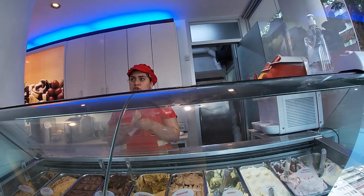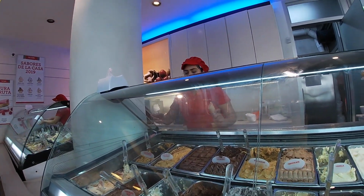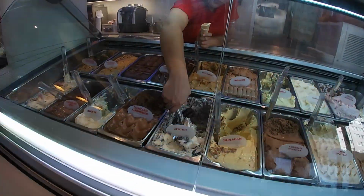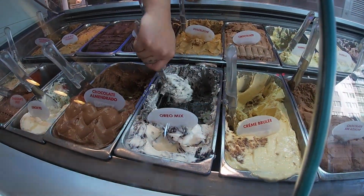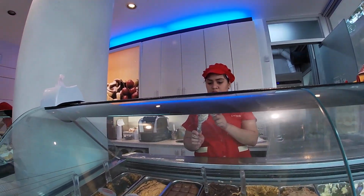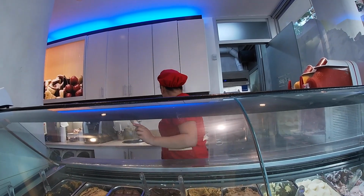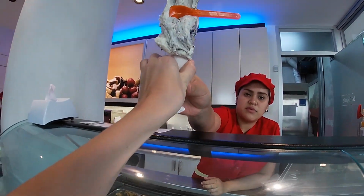Oreo mix, menta, granita, chocolate. Four. Yes.